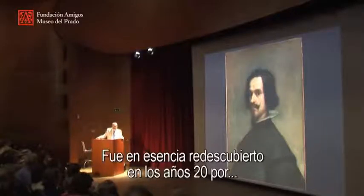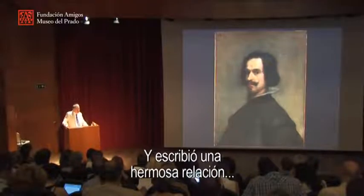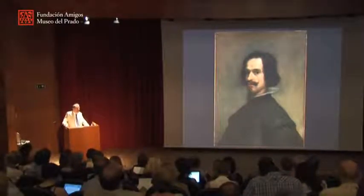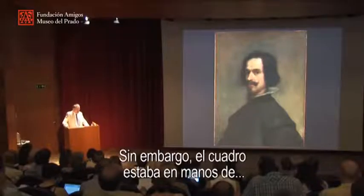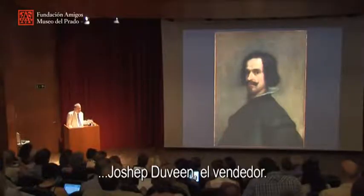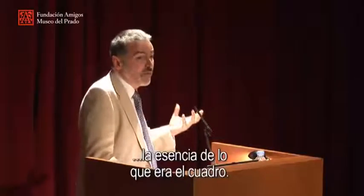It had been, in a sense, rediscovered in the 1920s by a Hispanist, August Meyer. And he wrote a really beautiful account of the qualities of the painting in, I think, 1924, when the picture was cleaned. However, the painting was in the hands of Joseph Duveen, the dealer, and it was restored in a way that denied, in a sense, the essence of what the picture was.